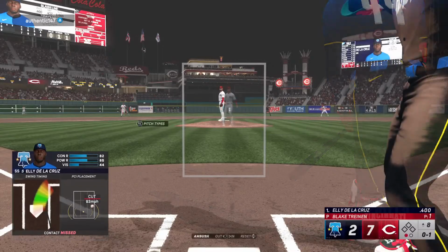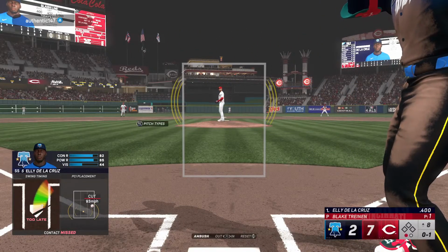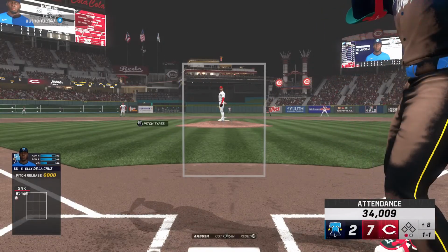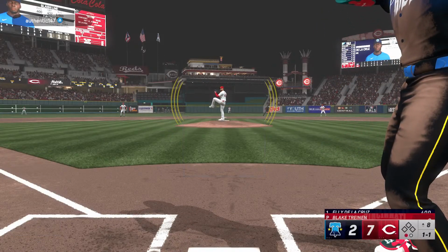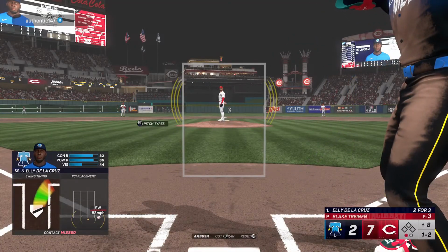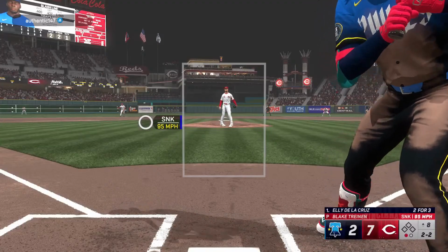Swings through that one. 0-1. Treinen, a very difficult guy to get hits off of. It's really rare for teams to string stuff together against him. He wins every pitch, and for a hitter, sometimes a victory is just fouling off one of his pitches. 1-2. One down, base is empty, and that's outside.